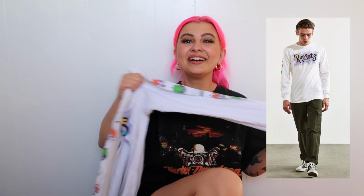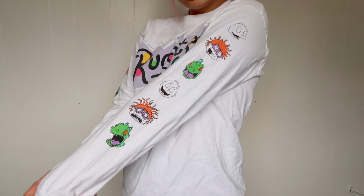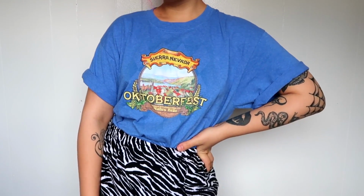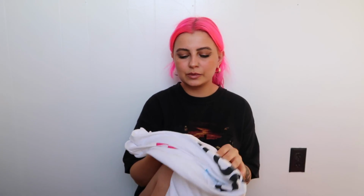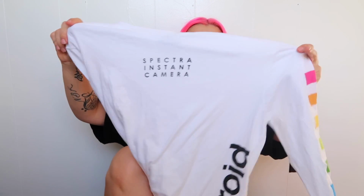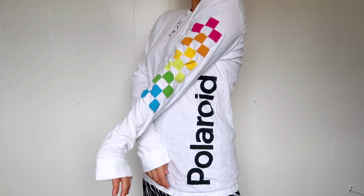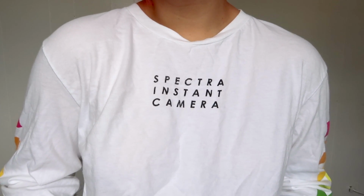When I worked there, everybody and their mom would buy this long sleeve, and then you guys know I love my beer tees. I have so many Sierra Nevada t-shirts. I think I just personally like the graphic of it, so I'm always picking them up anytime I see them. And then the last one that I got is just this Polaroid one. It's not that cool, but when I was showing this to James, I think he's actually gonna keep this one if it does fit him.